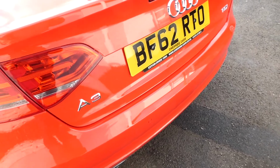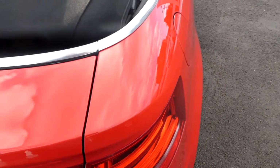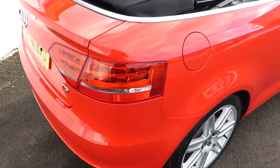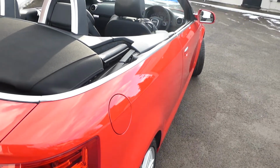The overall condition of this car is absolutely superb. It really is, so it would be a shame to paint the whole bumper for one tiny mark, so we've left that, and I'm sure once you've got a layer of dust on it you won't even see it, to be fair. Lovely car down the sides, look at that, absolutely stunning.